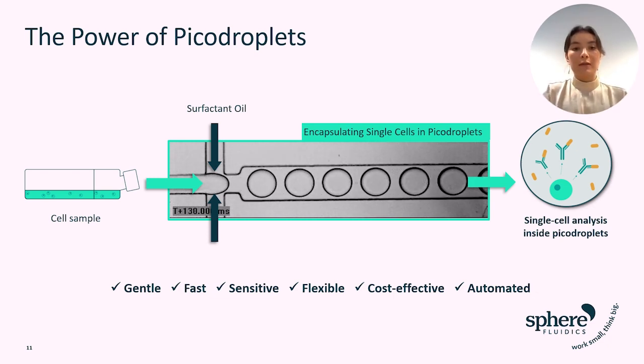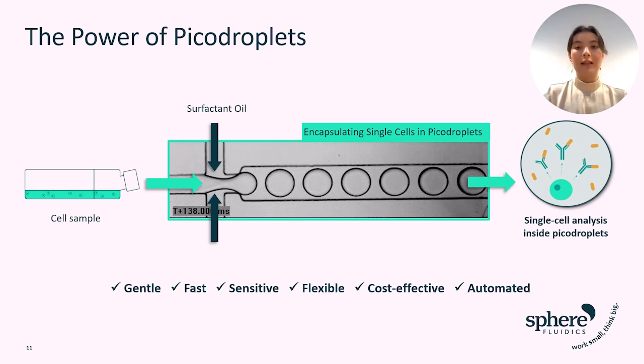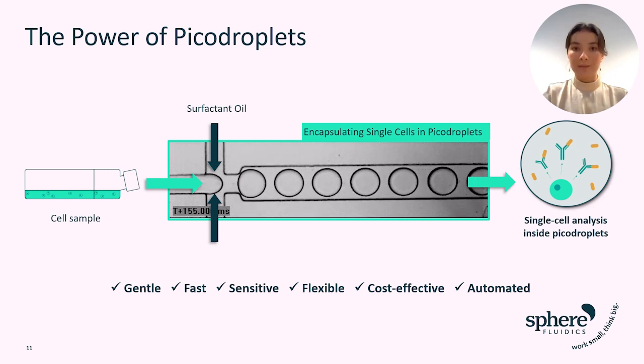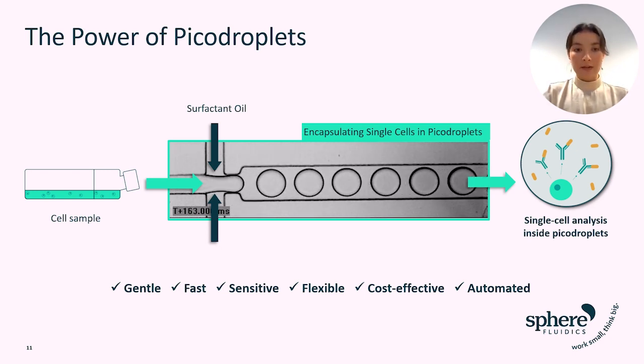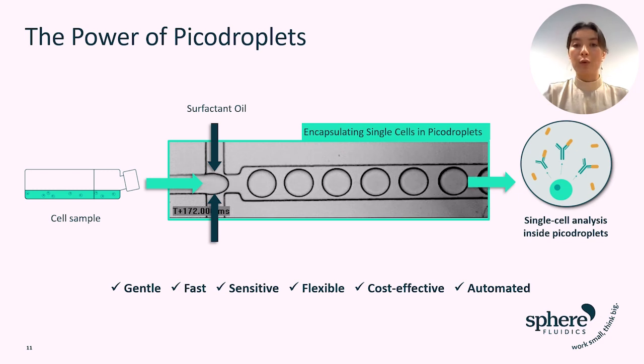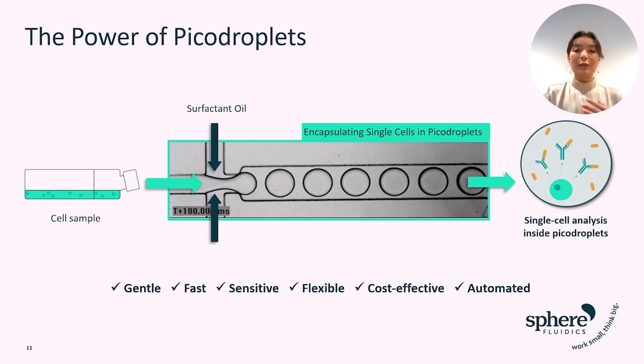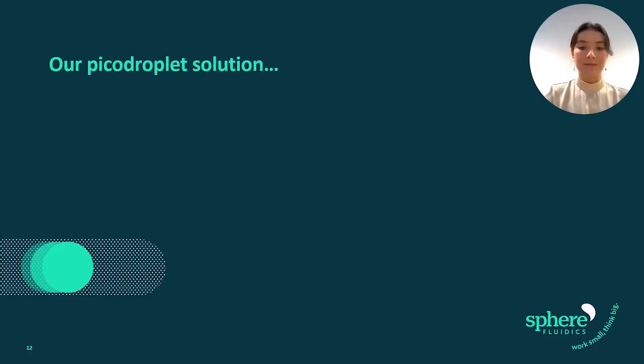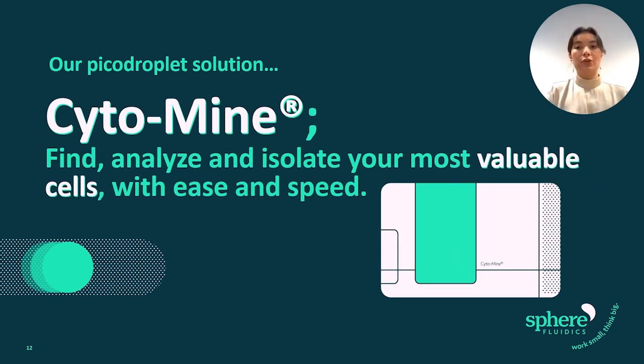They also have the added benefit of being able to bring all of the assay components in close proximity for increased assay sensitivity and faster fluorescent readout. This process is gentle to cells and allows for novel assays never before possible. So how do we use these tiny droplets to conduct single cell analysis? So Sphere Fluidics collaborated with industry specialists to produce our flagship instrument, the Cyto-Mine, with the mission to find, analyze, and isolate your most valuable cells with ease and speed using microfluidic picodroplet technology.